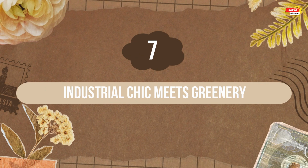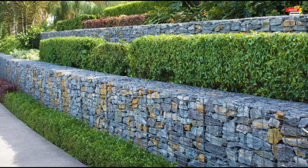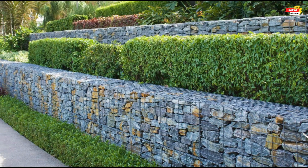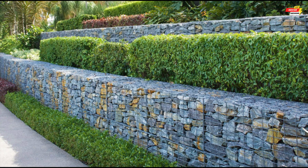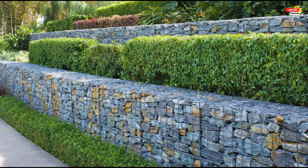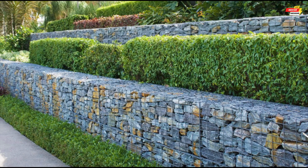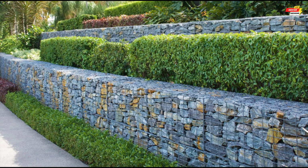7. Industrial chic meets greenery. Gabion wall terraces. This image features an innovative and visually striking set of tiered gabion walls. These walls are constructed from wire cages neatly filled with varied natural stones, showcasing different textures and colors of the rocks. The gabion structure provides excellent drainage and a distinct industrial chic aesthetic that complements the lush greenery.